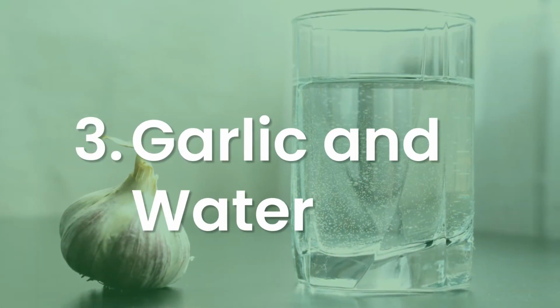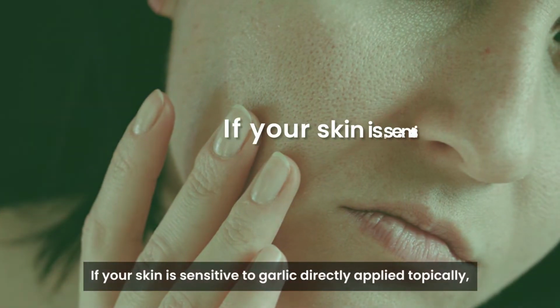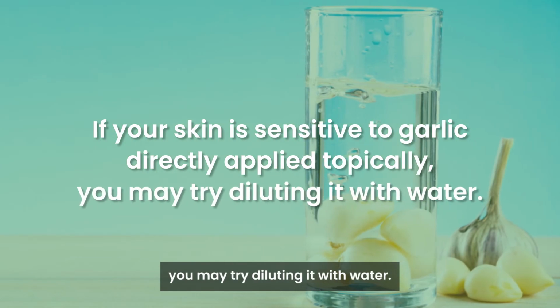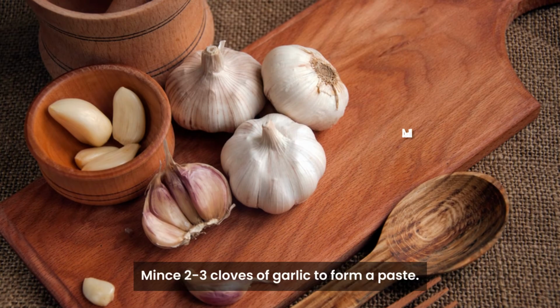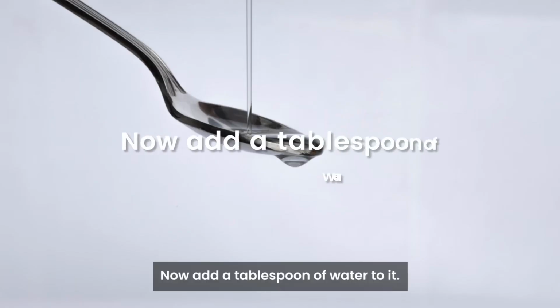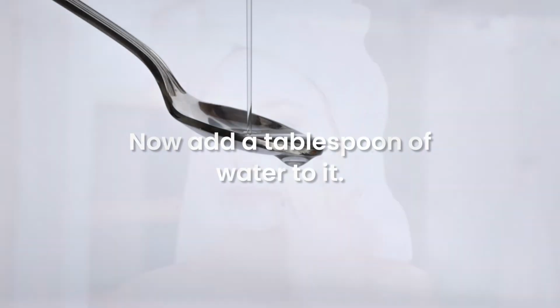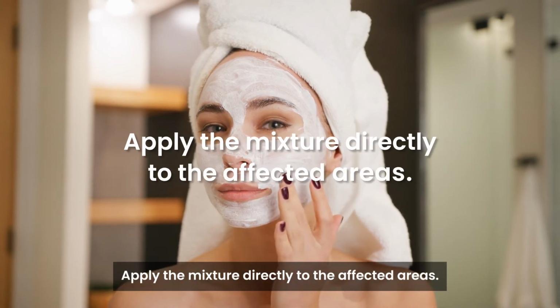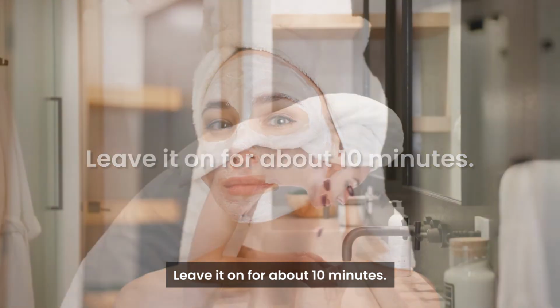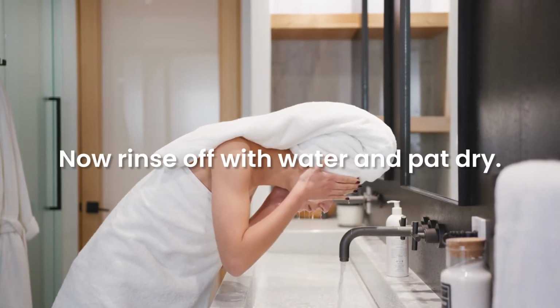3. Garlic and water. If your skin is sensitive to garlic applied directly, you may try diluting it with water. Mince 2 to 3 cloves of garlic to form a paste. Now add a tablespoon of water to it. Apply the mixture directly to the affected areas. Leave it on for about 10 minutes. Now rinse off with water and pat dry.